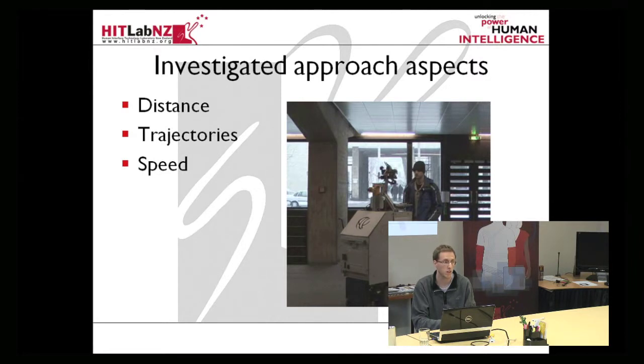The studies on human-robot interaction showed that the distance for human-robot interaction is a bit smaller than for interaction between humans, which means that people prefer to interact with strangers in their social space, which is more than 1.2 meters. However, with robots, they feel fine in the personal space, which is between 45 centimeters and 1.2 meters. And even more, some of the people indicated that the intimate space, which is less than 45 centimeters, would be fine for interaction with robots.